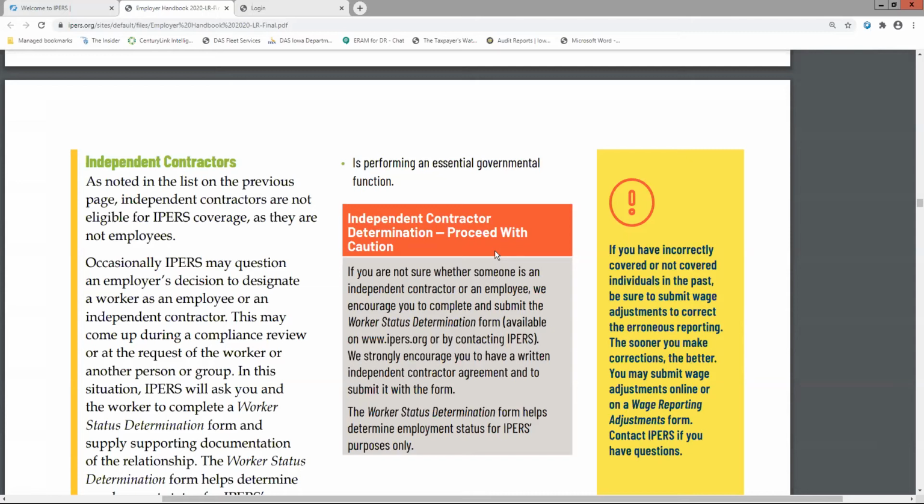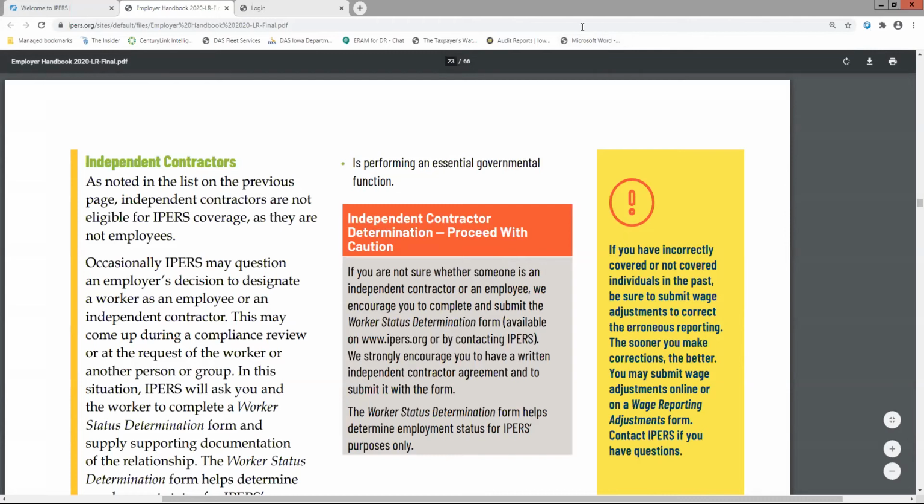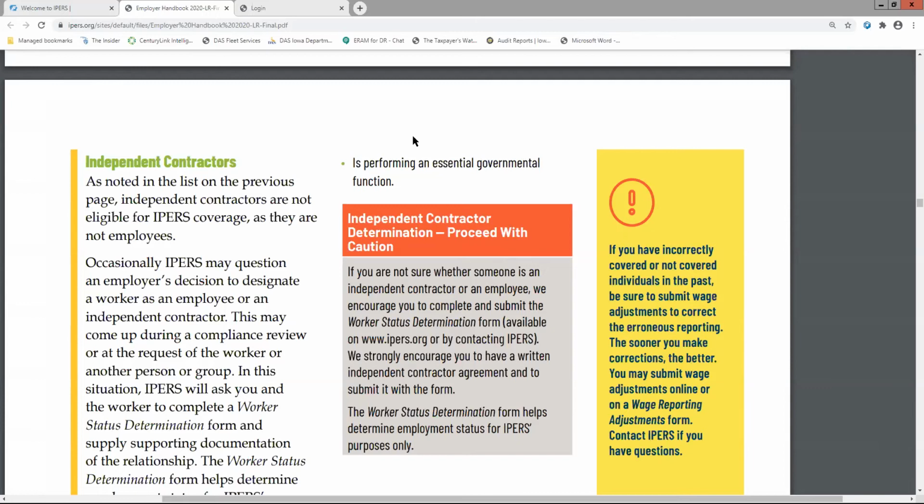If you disagree with our determination, you may send the SS-8 form to the IRS for a determination from them. We will use the IRS determination as our determination once it comes back. It could take up to 6 months for that determination to come back. So in the meantime, we would want you to cover them for IPERS. If it is determined that they are truly an independent contractor, we will be more than happy to help you do wage adjustments to take those wages back off.